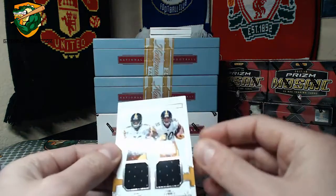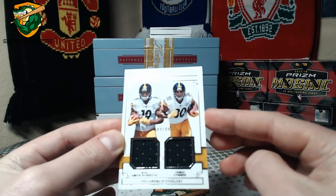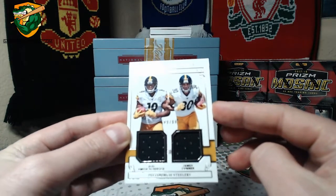99. For the Steelers, 9 of 99. Juju Smith-Schuster and James Conner. Rookie NFL gear combo materials.